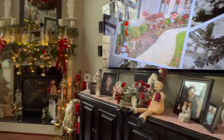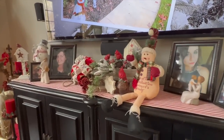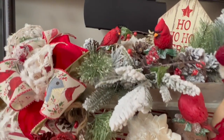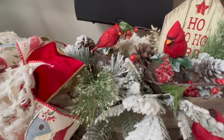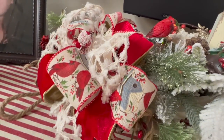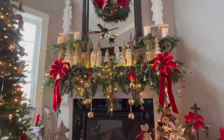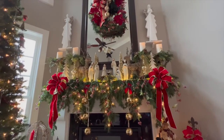So anyway, as we move across here, this is just a little sleigh decor that I made up a couple of years ago. Let me pan up to the mantle first.